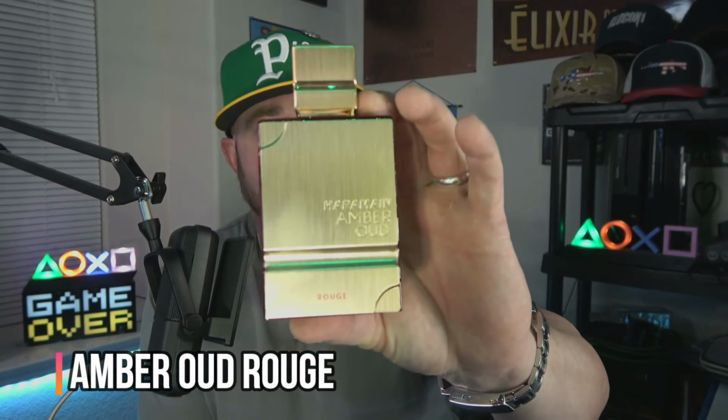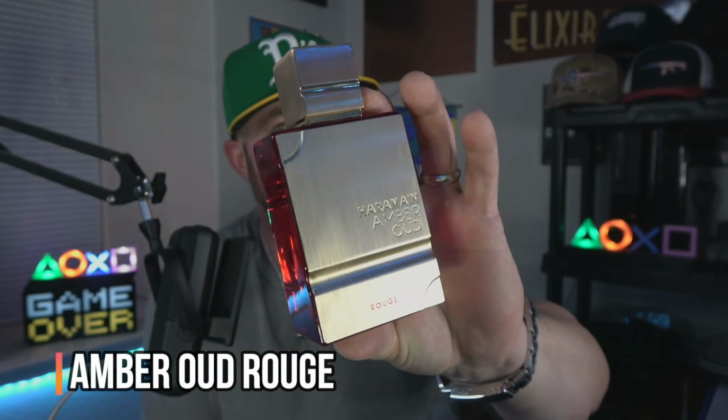Moving into Wednesday, some fragrances that don't get enough love. One's a clone, straight up rip off of Baccarat Rouge 540 Extrait. But at least it's a really good one, I gotta say. Not one-to-one, because the quality can't be touched from the MFK version, the original. But with Al Haramain, Amber Oud Rouge, it's hard to beat. This is good stuff right here.